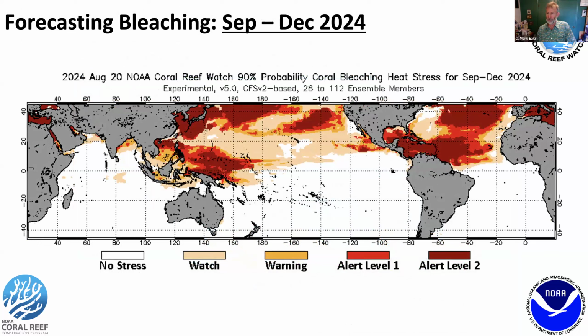This is the current one from this week. You're looking at September to December of 2024, and you can see that there's a prediction for a lot of bleaching level heat stress coming up in the rest of this year. And we'll get to that when we talk about the current ongoing event.